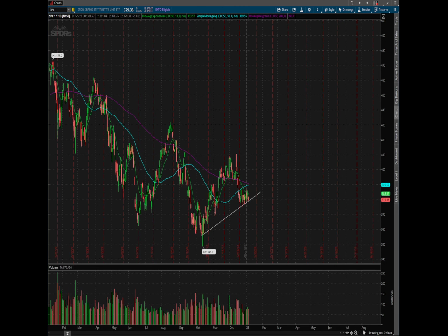Here is the daily chart. All right. The daily chart basically states that we've been in a falling peak downtrend for one, two, three. This is our fourth falling peak. And here for the last couple of weeks, we have hit this little consolidation area.